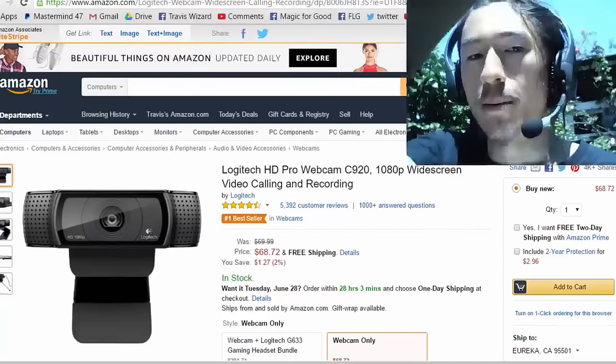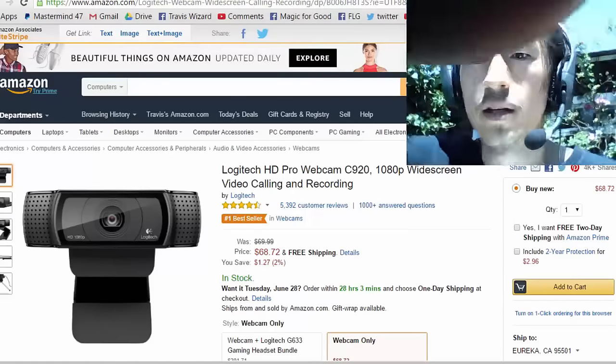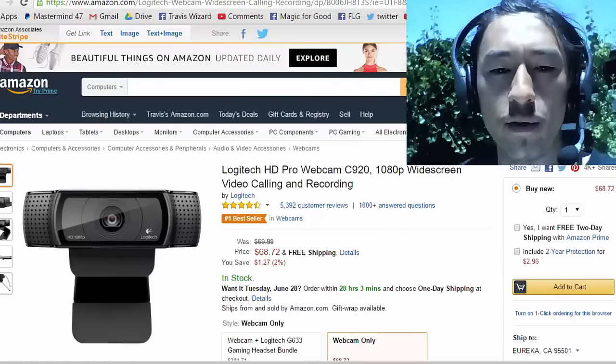So the laptop comes with the built-in webcam. If you're really on a budget, you don't need one. I would recommend just starting off with the laptop.